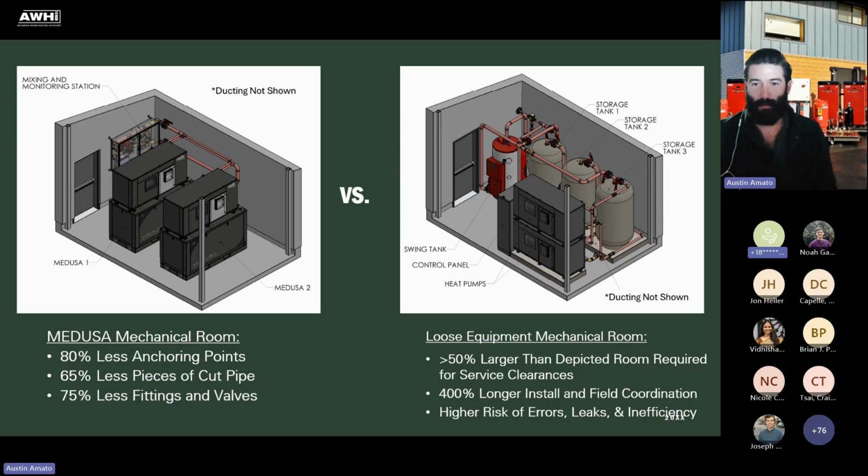All right. So as I was saying, the room over to the right, you couldn't install it in that way. The heat pumps don't have the proper clearances. The tanks don't have proper clearances, et cetera. You would need at least a 50% larger room for this. So while the Medusa, the Pyroclast, is a great option for new construction, it's also an equally great option for retrofit, where the mechanical rooms were designed to work around smaller gas-fired appliances.